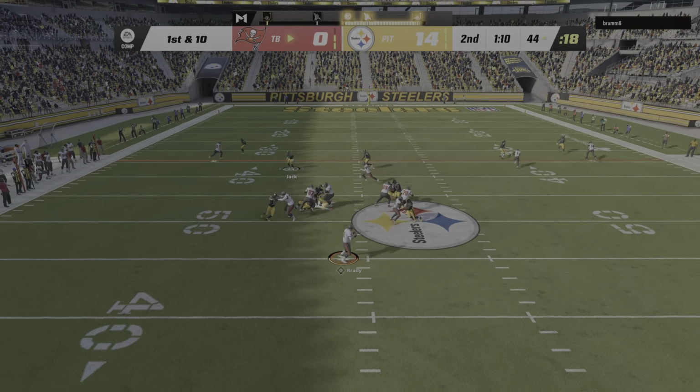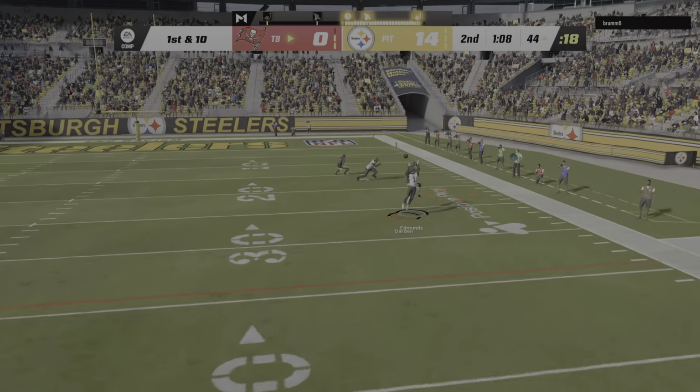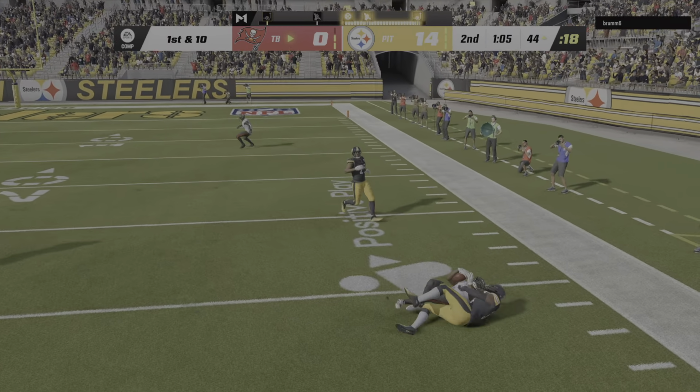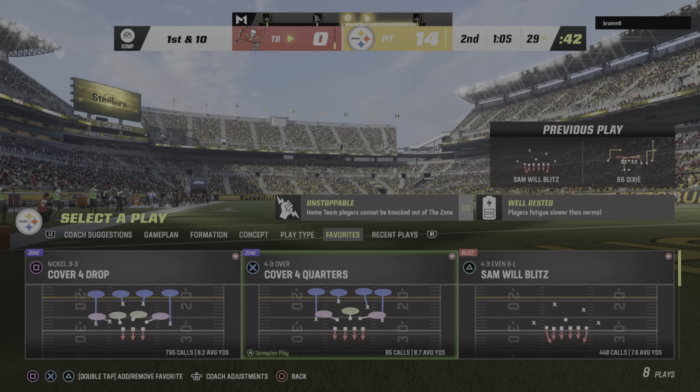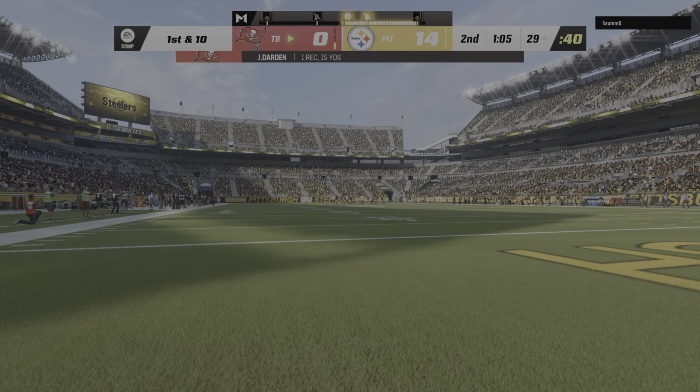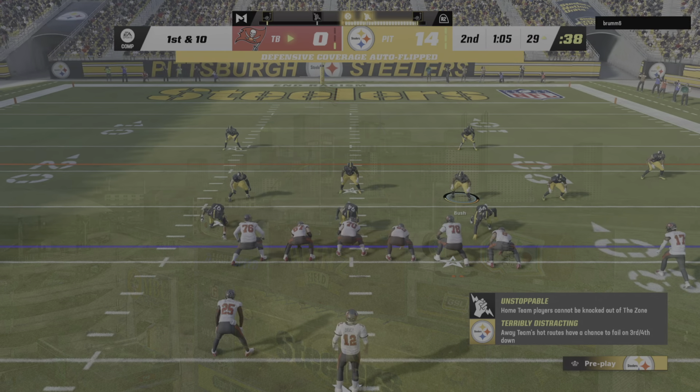On first and 10, here's Brady. Open man is Jalen Darden. The Bucs going to go ahead and use the second of their timeouts. So that means they're down to one remaining here as we head toward halftime.